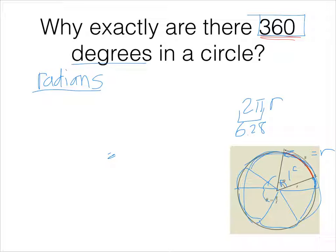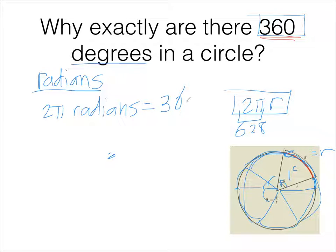All right? So because we understand that the circumference of a circle is 2 pi r, there are 2 pi radians in a circle. So 2 pi radians is equal to 360 degrees. Those two mean the same thing, 2 pi radians or 360 degrees. Now, it's common to not put any notation for the radians. You could just write 2 pi equals 360 degrees, and that's normal. There's nothing wrong with that. That's just how it goes, okay?